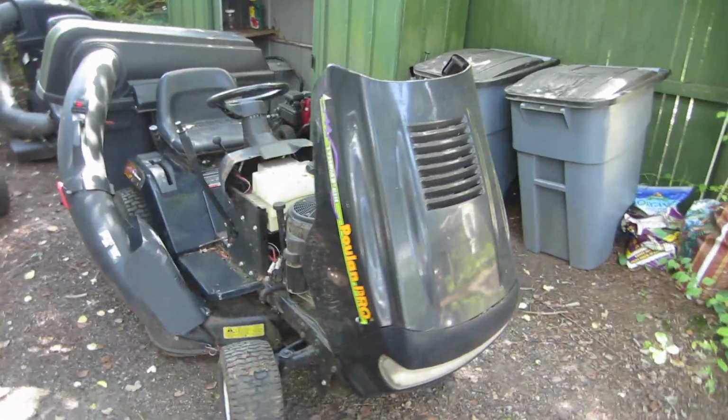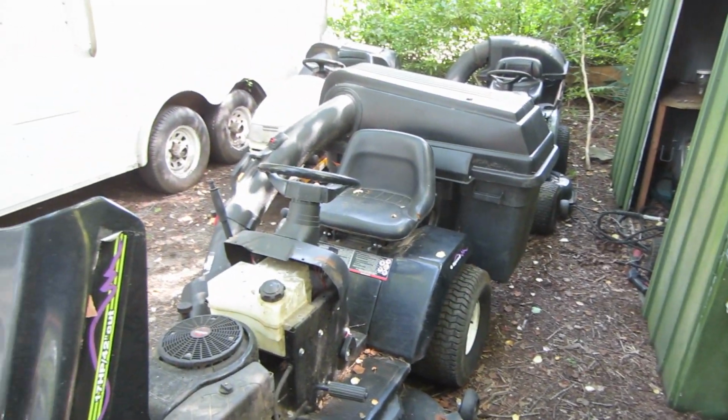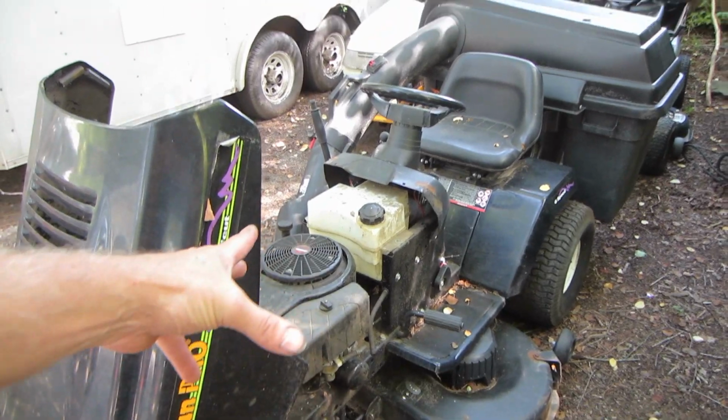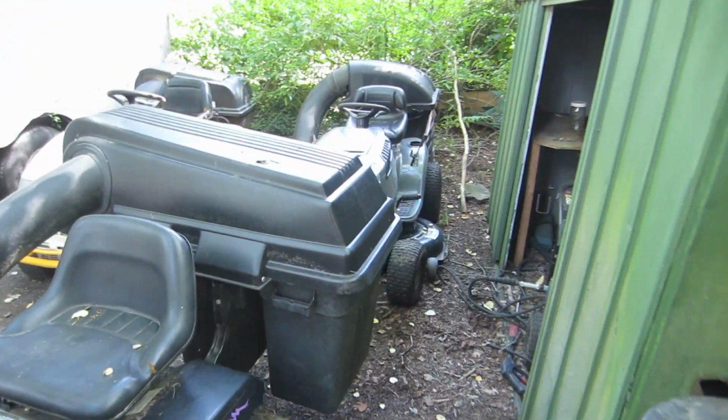So I want to try to get at least one of these kind of knocked out this week and get it out of here. I'm probably going to start with maybe the Cub Cadet. I'm not sure on that though. It's either going to be the Cub Cadet or this one. These two are the closest to running. Again, the one with the blown motor is probably going to be more of a wintertime video.